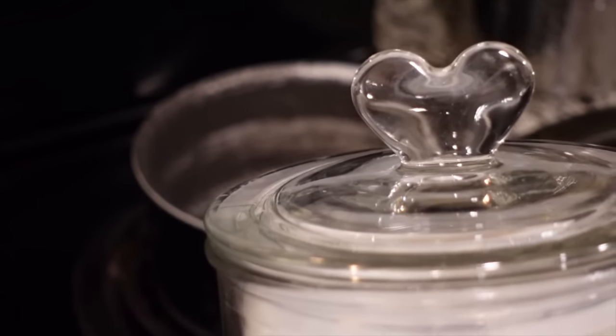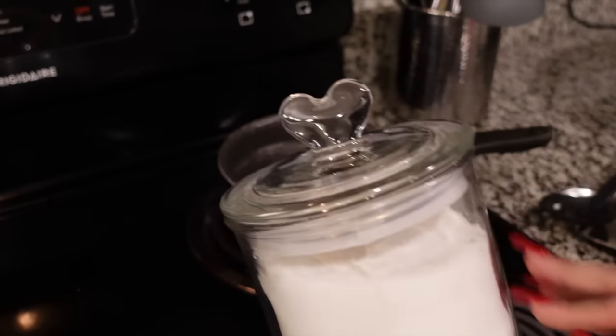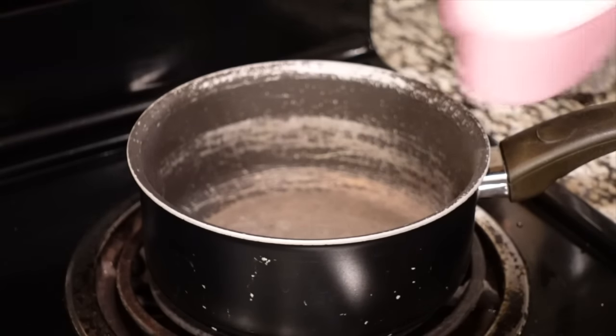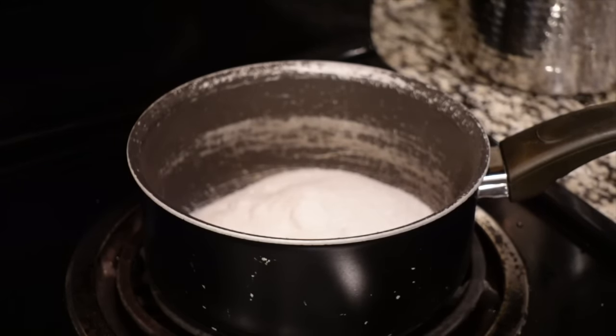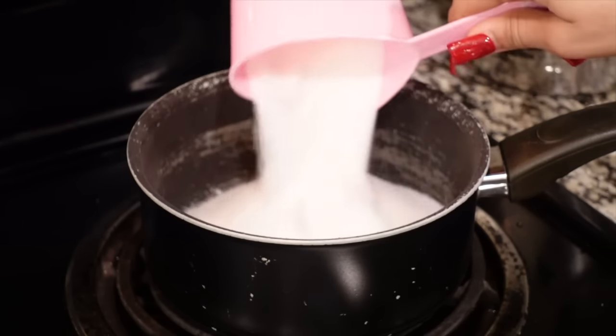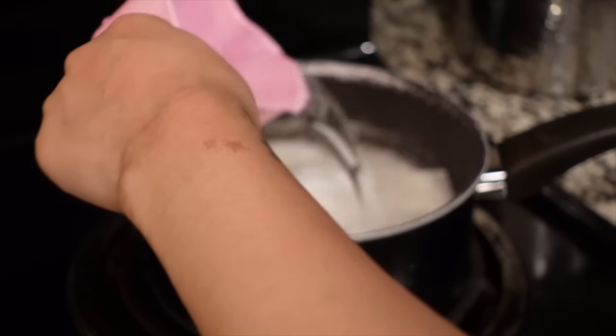I found these really pretty canisters from Target last year, so I just have my sugar in this really pretty heart container or whatever. But I'm gonna go ahead and add that in, and then add my water in. And I did decide to make a bigger batch today, so I'm gonna do 2 cups of sugar and 2 cups of water for this recipe.